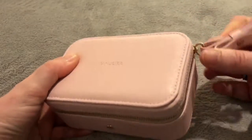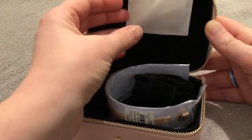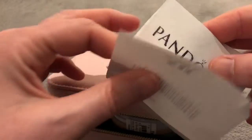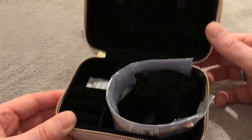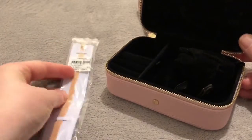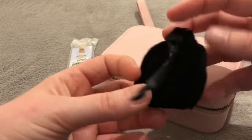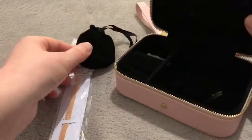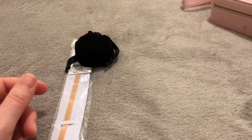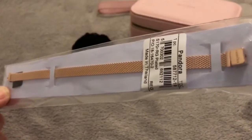So let's go ahead and open it and see what's inside. Cute. Here we have, I believe, the receipt. Yes, of course. So let's put it here and see what else there is. This is the Reflections bracelet. And I believe here in this pouch there are my charms, and this is the jewelry box. Let's take a look at that later on. So this is my rose Reflections bracelet.